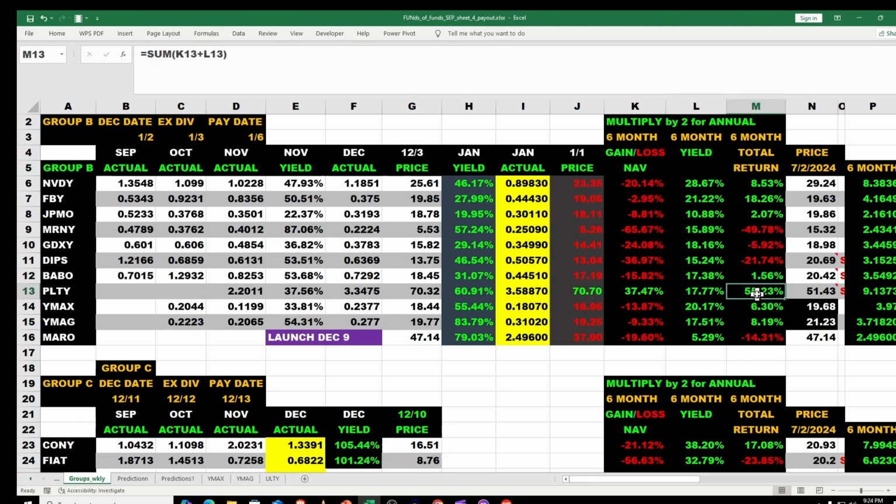Palantir with only, what do we say? There's only 4 payments in there. You've got 4 monthly payments in there, and you're looking at a 37, almost, not quite 38, because not at the halfway, 37% gain if you bought it at inception 4 months ago, and a 17.77% on the 4 payments, which is a 55% return.